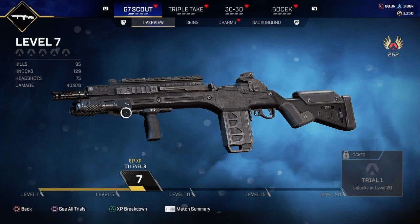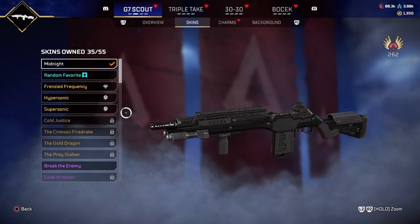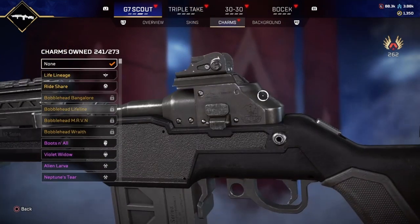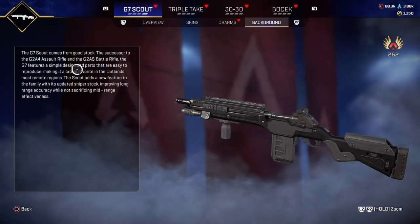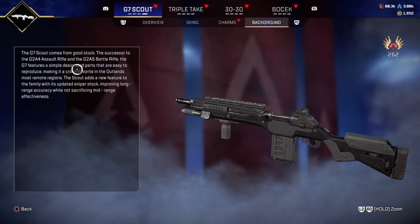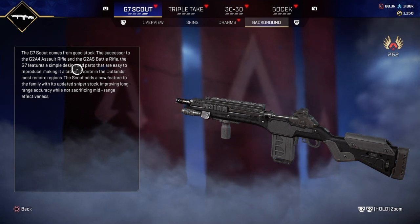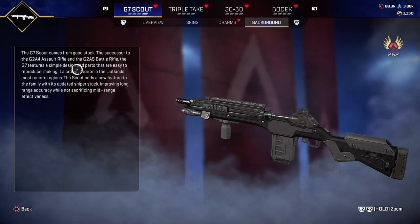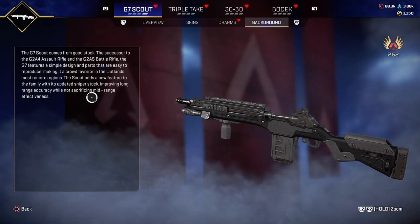The G7 Scout, or as I like to call it, the G7 Battle Rifle. This was made by Lastimosa Armories as well. You can see the logo there. The G7 Scout comes from a good stock. The successor to the G2A4 Assault Rifle and the G2A5 Battle Rifle, the G7 features a simple design and parts are easy to reproduce, making it a crowd favourite in the Outlands.